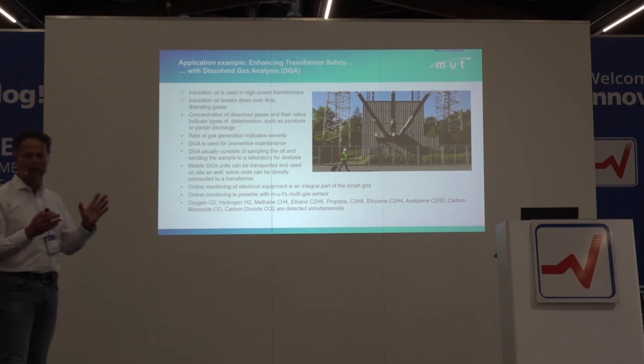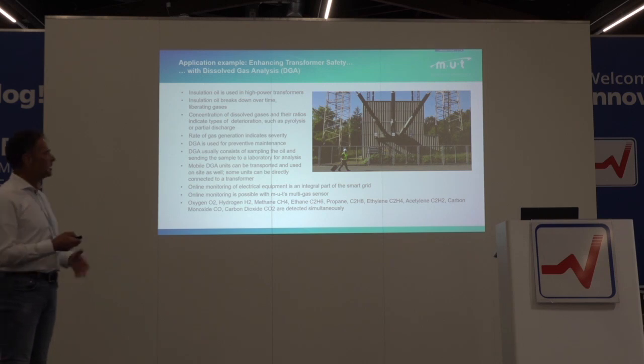There are certain processes going on, certain small failures, so that the long chains of the hydrocarbons break down into smaller components. And this liberates gases into the oil that are dissolved in the oil. And when you're an expert of DGA, dissolved gas analysis, the concentration levels and the combination of gases, the rate of the generation of these gases tells you a lot of what is going on in your power transformer. It also tells you when it is time to exchange the oil.